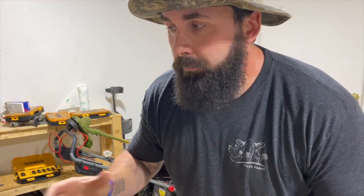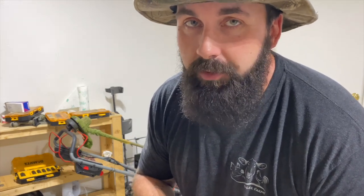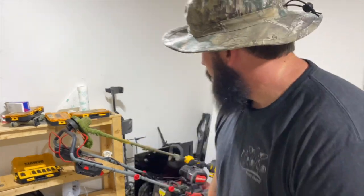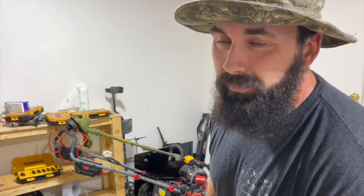So today's video, you better believe if I'm gonna be asked to trim bushes, I'm gonna trim bushes. So I went and got me a new tool. Guess what color it is? Oh wait, ignore the Craftsman lawnmower. DeWalt, you gotta step up your game. That battery powered lawnmower.